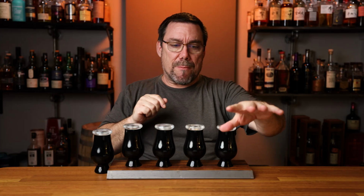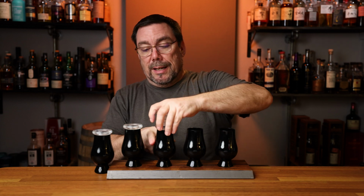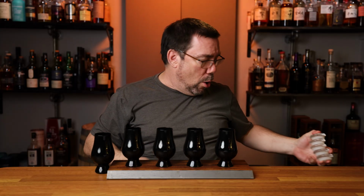I have my water, I have my pad of paper. Let's get the lids off of these things and then get to it. Yeah, the Balvenie, definitely. Raisins, heavy on the raisins, big on the malt. I'm just going to put my water over here because I will be going back to it. All right, here we go. Glass number 1.